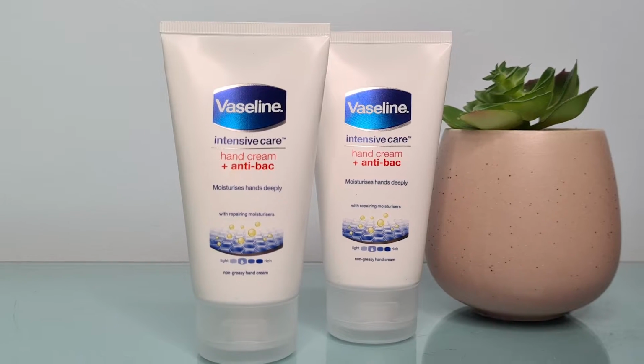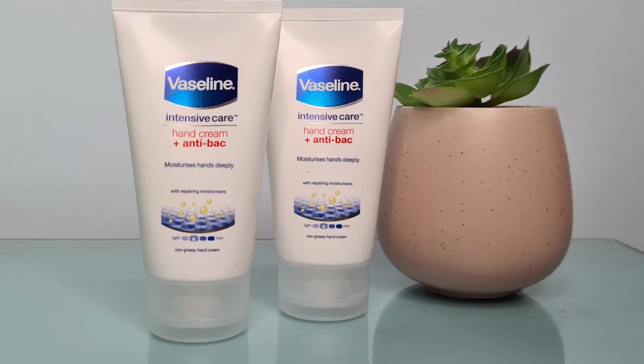Okay, so the next things I got were a similar theme again. I've picked up some Vaseline Intensive Care hand cream with anti-bac in it. My hands have been so dry recently from all the hand sanitizer I've been using, and this one's a hand cream that has it built in. So I'm hoping it'll be good. It's from Vaseline, so it's supposed to moisturise very deeply. It says it's non-greasy. I just thought it was going to be really useful because I'm having to put it on so many times a day for work and things, and my hands have been so dry. So yeah, I'm quite looking forward to using that.